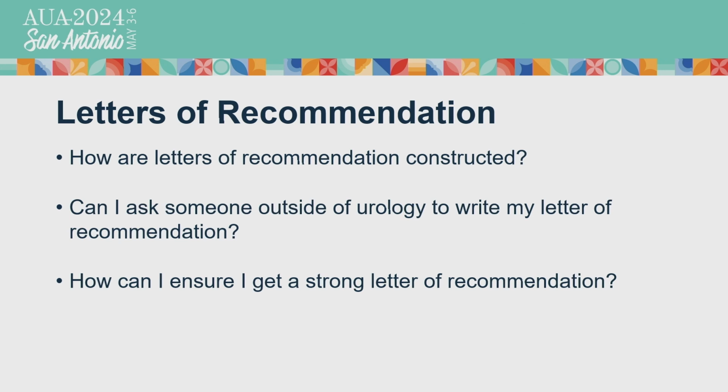I also would like to mention that you can ask your letter writer to put a quote in. We do that at UMass. The medical students have longitudinal mentors that are not urologists, maybe an internal medicine doctor. They know them a lot better than I do. So I will reach out to them at letter writing time and say, can you give me a little quote about this? You know this medical student well. So you get the best of all worlds: you're getting your urology letter, but with a little bit of input from other specialists who may know you very well, in research or otherwise.